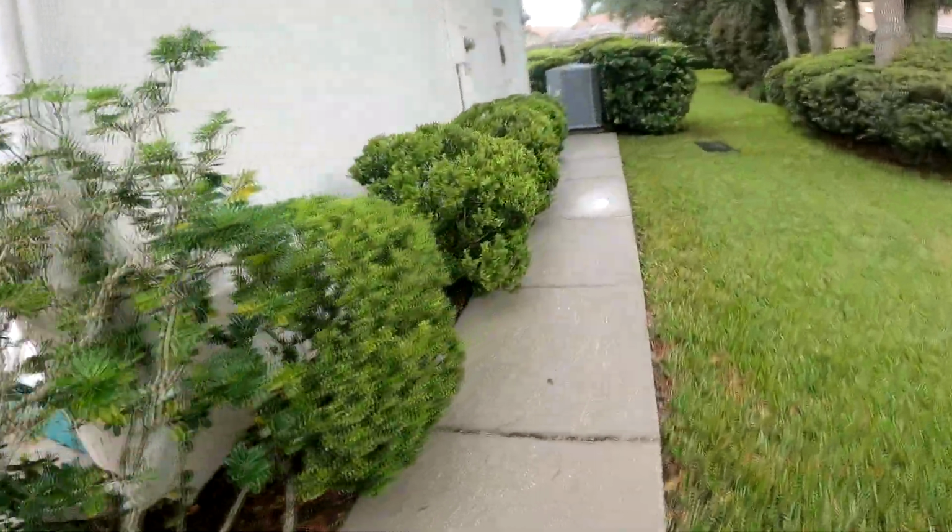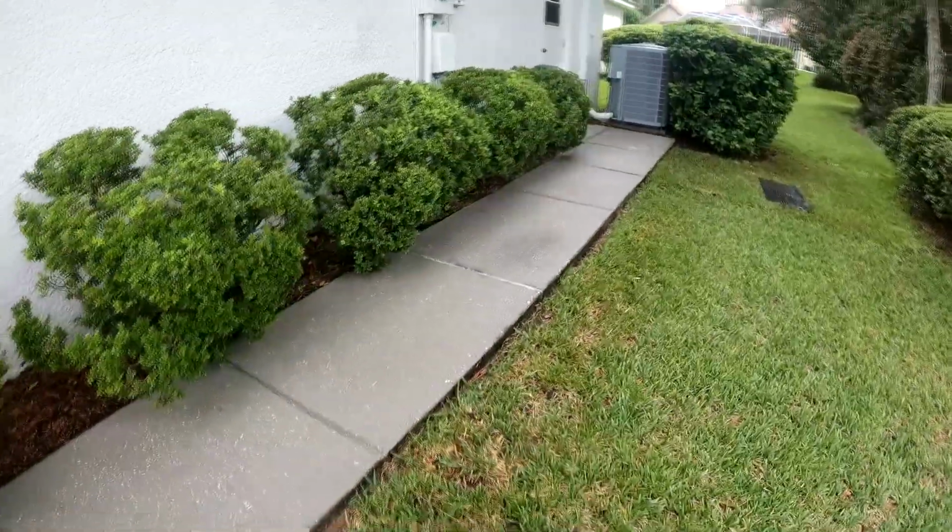Satisfying to the neighbor's touch and eyes. You know, if you got a home, man, take pride. Keep it clean. Look at the sidewalk. Look at that. Came out nice. Looks beautiful. I love it.